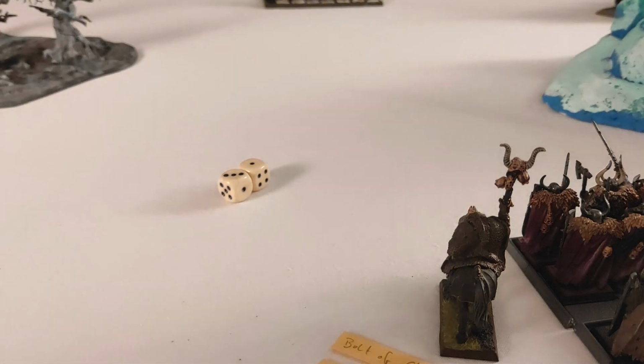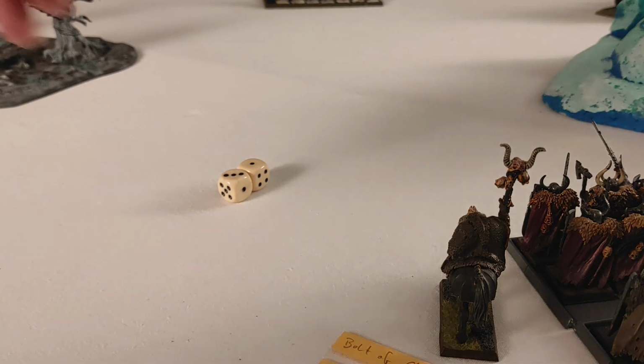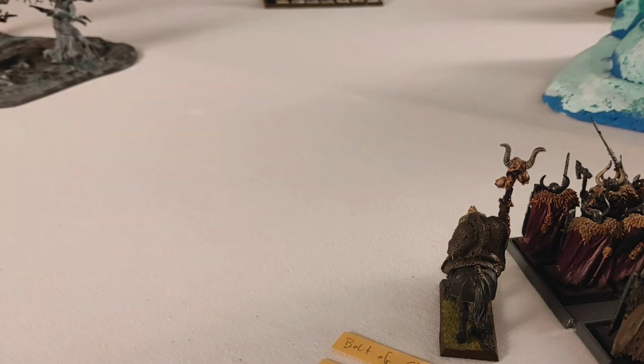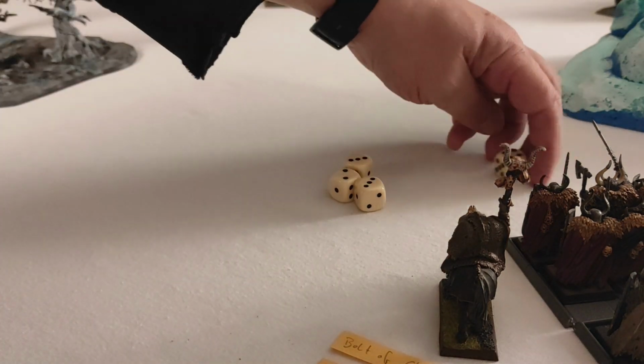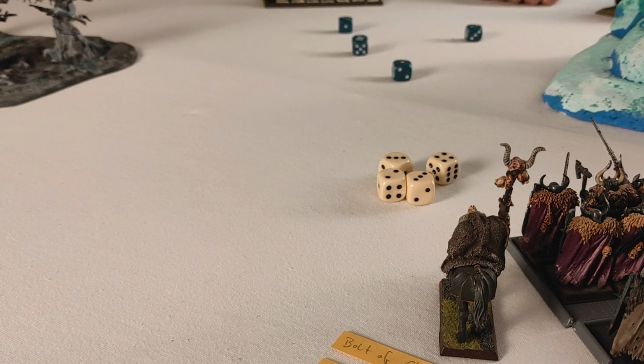I need 13, I've got 2, so I need 11 on 3 dice. Oh, let's use a 4th one. Onto your man-at-arms. It's a cheap unit, but okay, and I've got it. Try to dispel it. I've got 10, 12, 14, and Alex has got 10, 12. So I got it, I think.